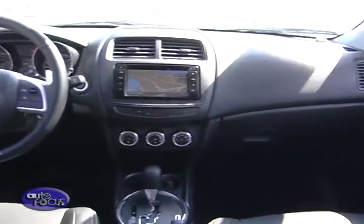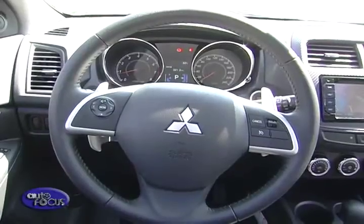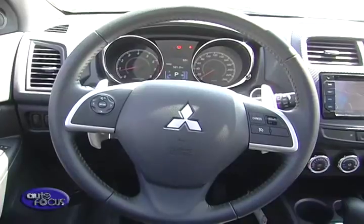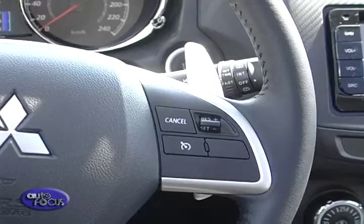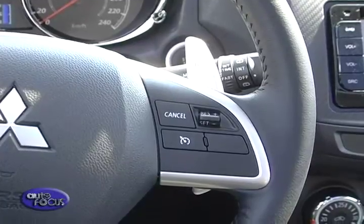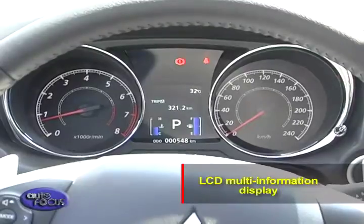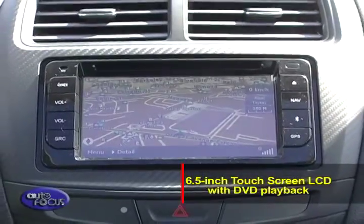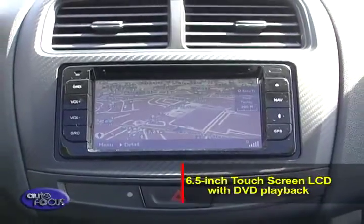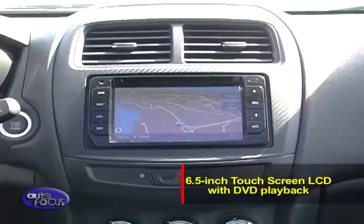Inside the ASX, an all-black finish covers the dashboard and gets a new 3-spoke leather steering wheel. Audio switches and cruise controls have also been integrated onto the steering wheel for easy adjustments. An LCD multi-information display shows various important information for the driver, while a 6.5-inch touchscreen LCD with DVD playback can keep the passengers entertained over long, relaxing drives.